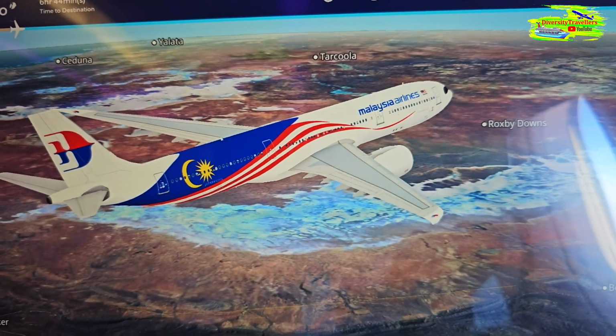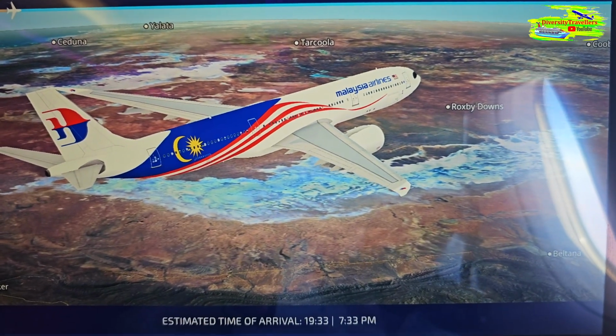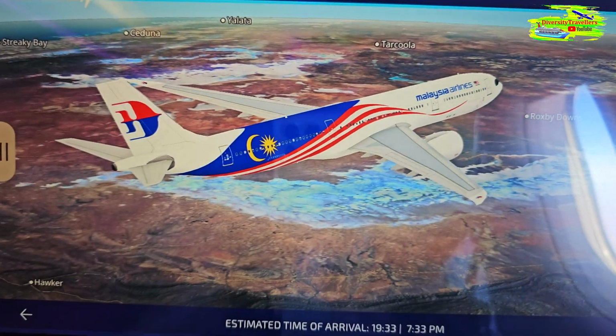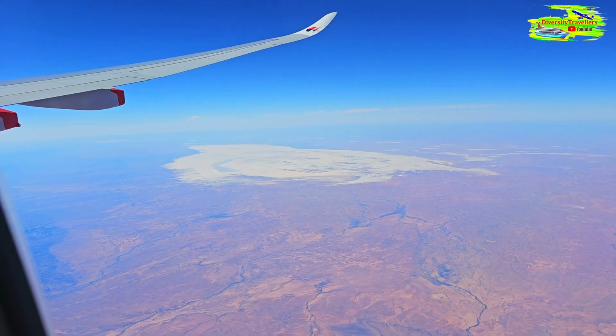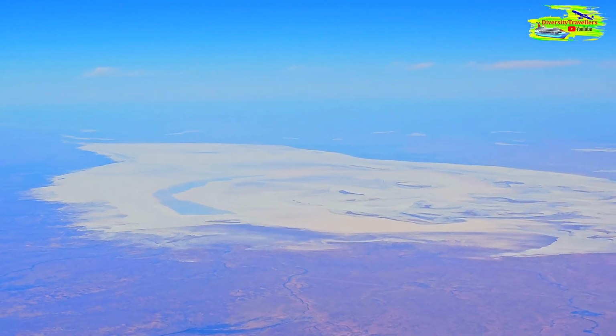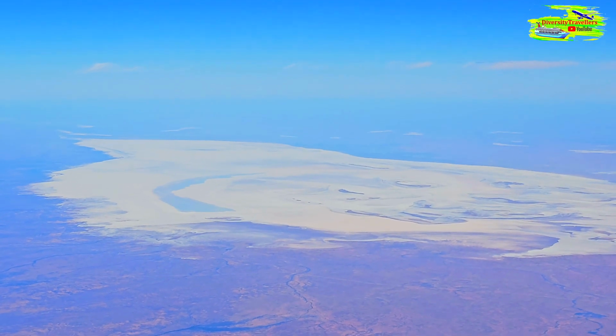And we are at the moment flying over Roxby Downs. So this is a very, very spectacular part of the world. You can see that. This is just fantastic. And if I go down, this is the reality. Wow, I'm really impressed. This map is making my journey so much happier.